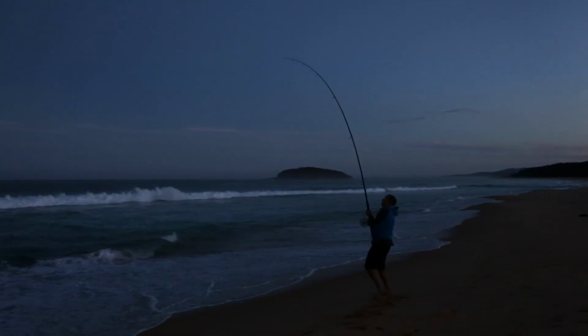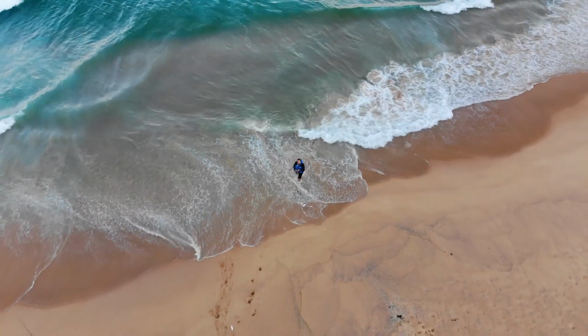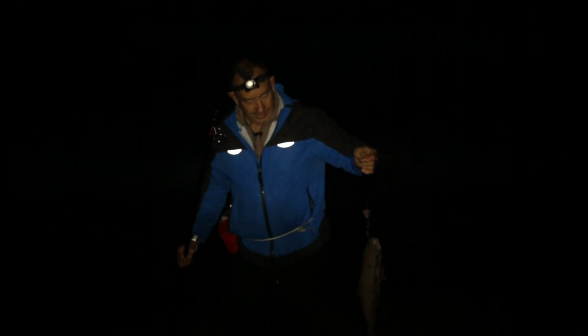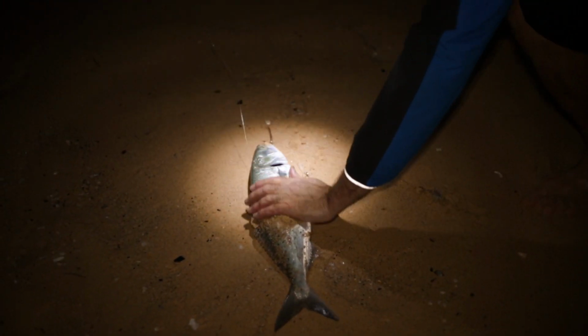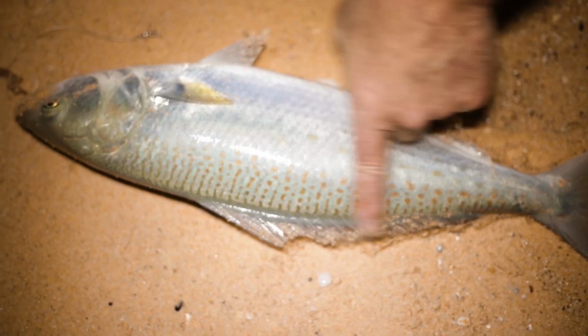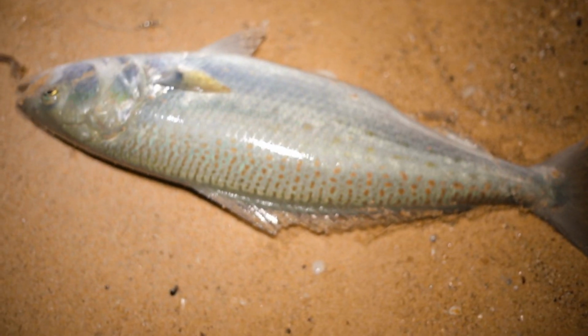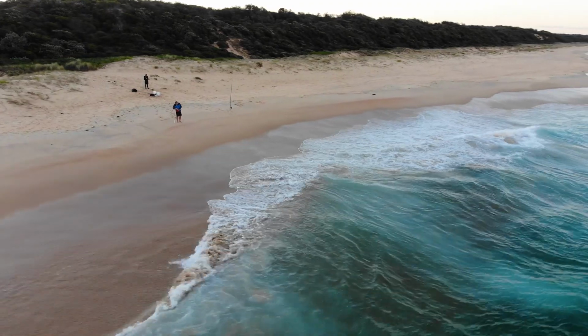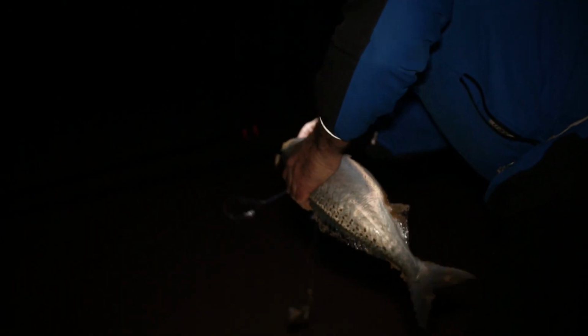At beach number 2, the swell was a bit bigger than I was expecting, but it was still good for fishing. I only fished for about an hour and I caught 2 salmon and 1 bream. I filleted one of those salmon and threw out some salmon fillet and had a couple of hits on that, which felt like tailor. I didn't actually land any, but overall it was another really enjoyable fish. So heading on to beach number 3.